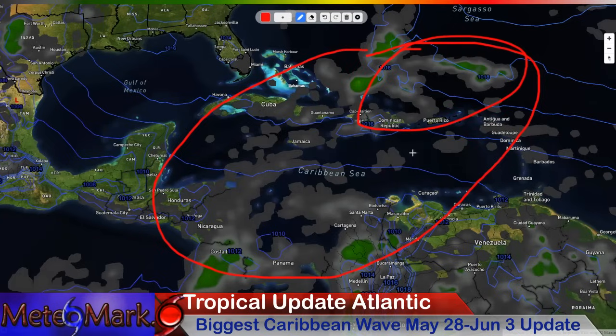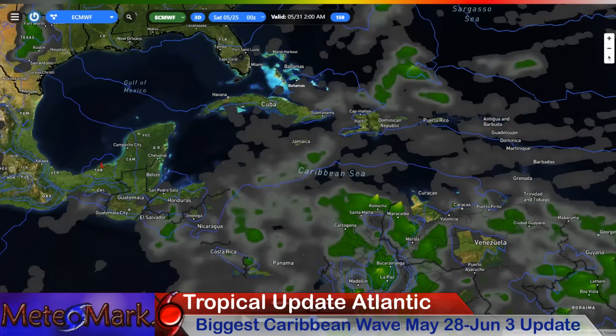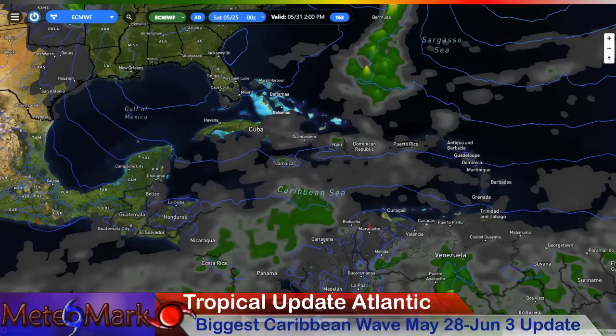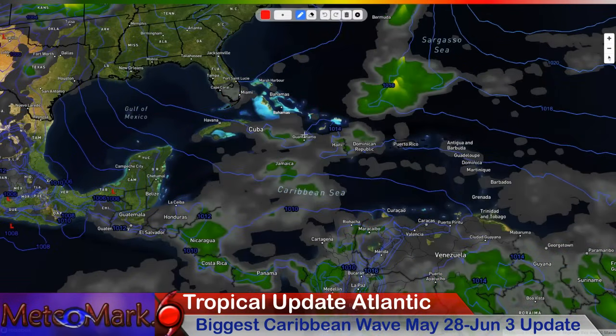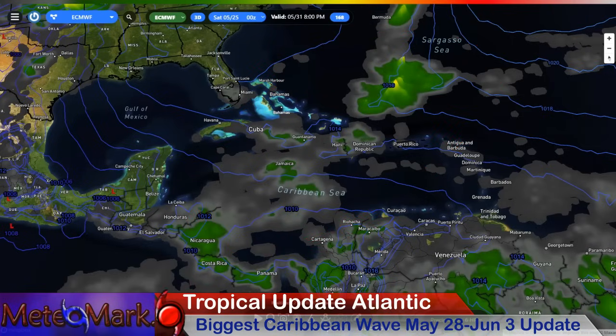There's another piece of energy up here on the European model we'll have to keep close tabs on. However, as we go in time, you can see pretty much the system becomes stationary. So Nicaragua and southward here to Costa Rica. Look at that. Northern South America just continuing to get pummeled with moisture. So both of our major forecast models are indicating that something is going to have to be watched here. There are differences in the evolution of this system.